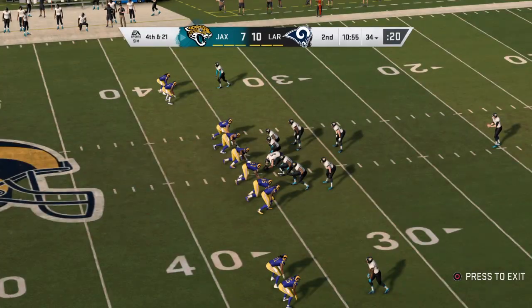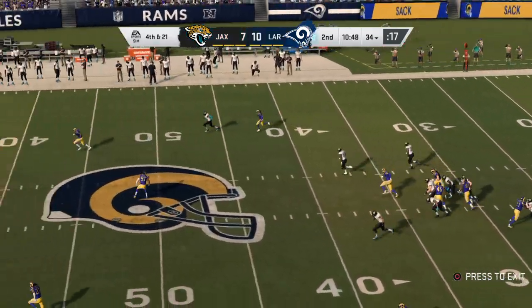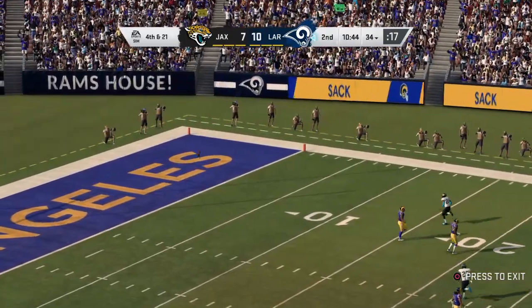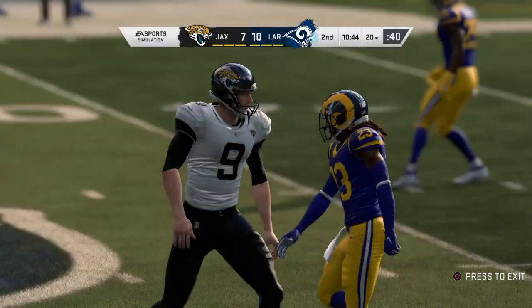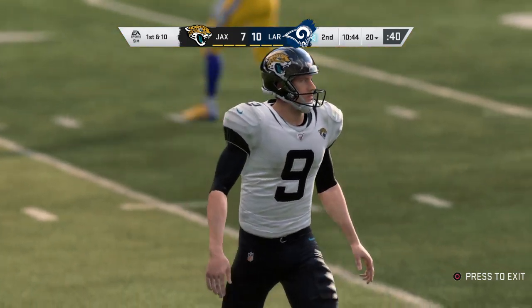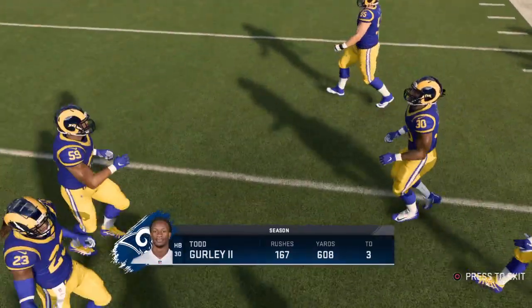Here's Logan Cook now, as he'll punt it away for the fourth time today. And he didn't quite have the backspin on that one. It hits at the four and continues into the end zone. It's a touchback. Now the Rams offense, they work their way back on the field.